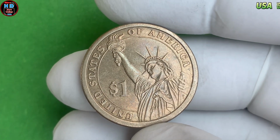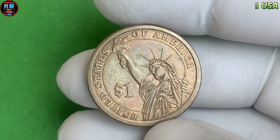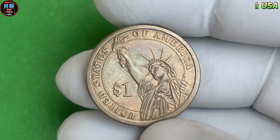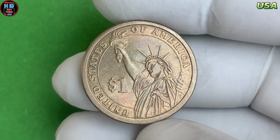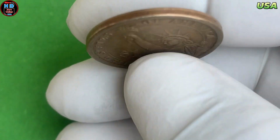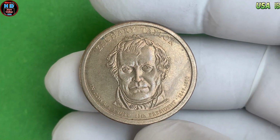Among these coins, some were struck in brilliant uncirculated condition, with surfaces so smooth and polished they reflect like mirrors. Others were printed on experimental planchets, metal blanks never intended for production. And then there are the legendary error coins. A misaligned die, a doubled strike, or a missing edge inscription could be all it takes to transform a regular dollar coin into a one-of-a-kind masterpiece.